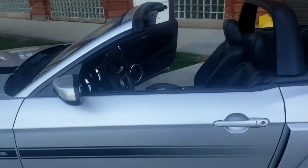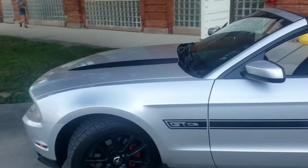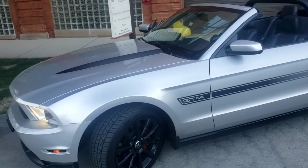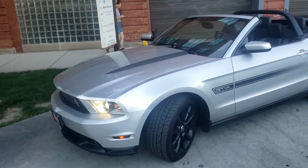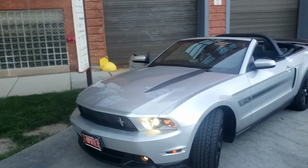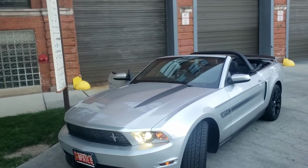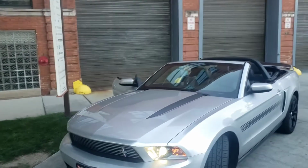So this is my first venture into muscle cars. I always liked the Ford Shelbys. One of the cars that I like was in the movie Need for Speed. They had a Ford Shelby in there. It was silver. This has some similar characteristics of that car. That's why I purchased this one.